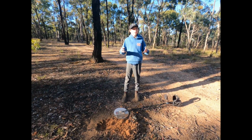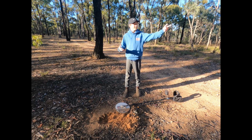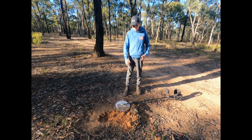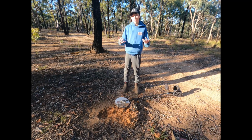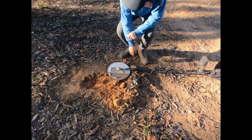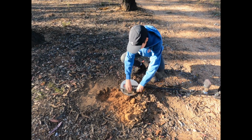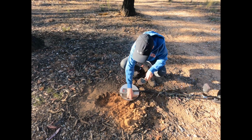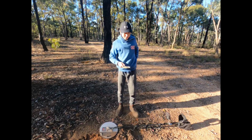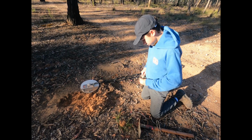Alright everyone, so I only barely just started detecting about a minute ago. Dad's just locking up the car, and I've already got a signal here. It's in this little clump, and it could be lead shot, but it also has a chance of being gold, so I'll just run it. So I'm gonna bust it open with the pick and we'll see what's inside of it. Oh, it just comes apart in my hand.